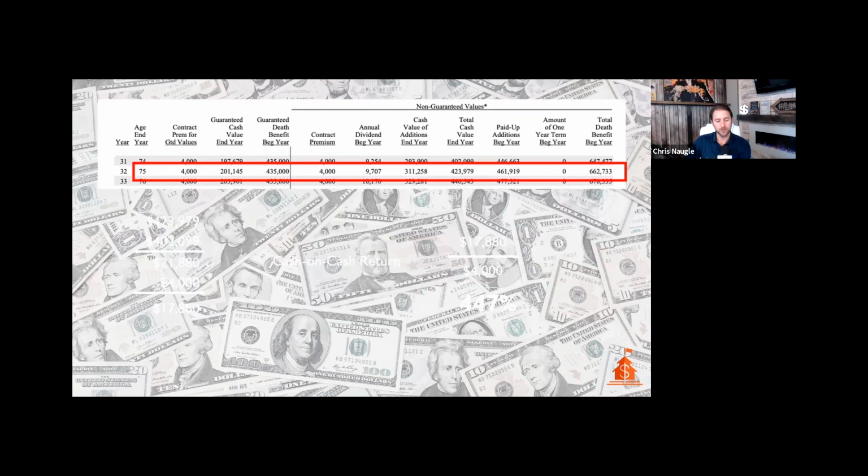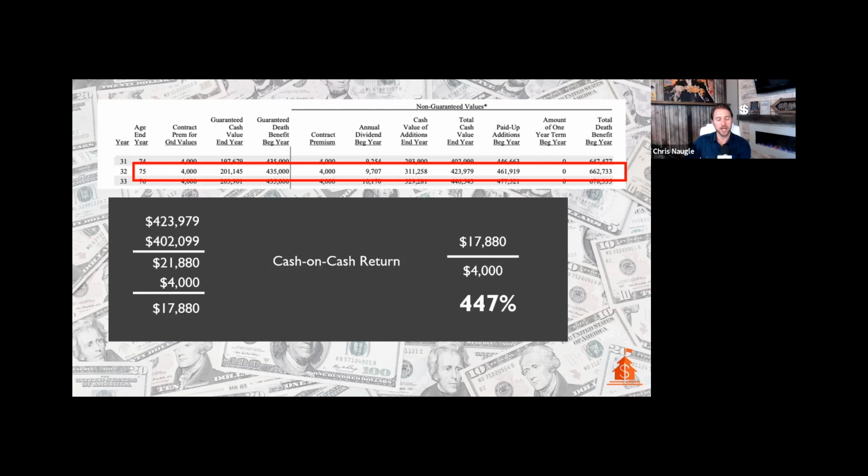Well, what are the returns here at age 75? Cash on cash. I did the math. Just do it. 423,979 minus the year before. So 74 was 402. Here it is. 423 minus 402 means you grew by 21,880.